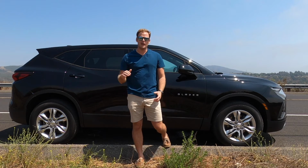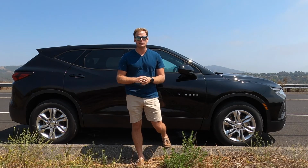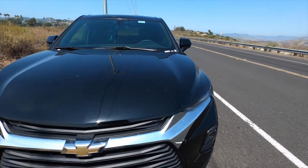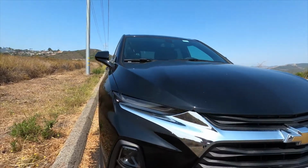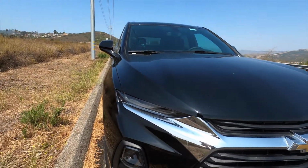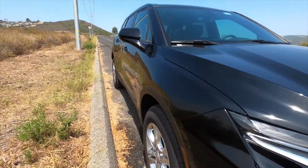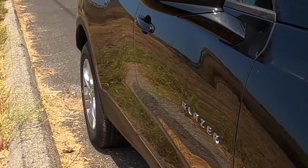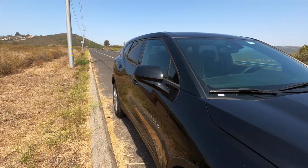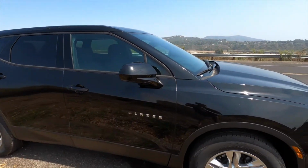Now that we're done talking about both price and performance, let's go ahead and talk about the styling on this vehicle. So as we come across the front over here, you can kind of see where the styling of this was influenced by the Camaro. And then as we come down and around, you can start seeing this wheel arch back over here where the tires are just a little too tucked in for my taste, but again, it gets the job done. It's not anything bad or crazy.